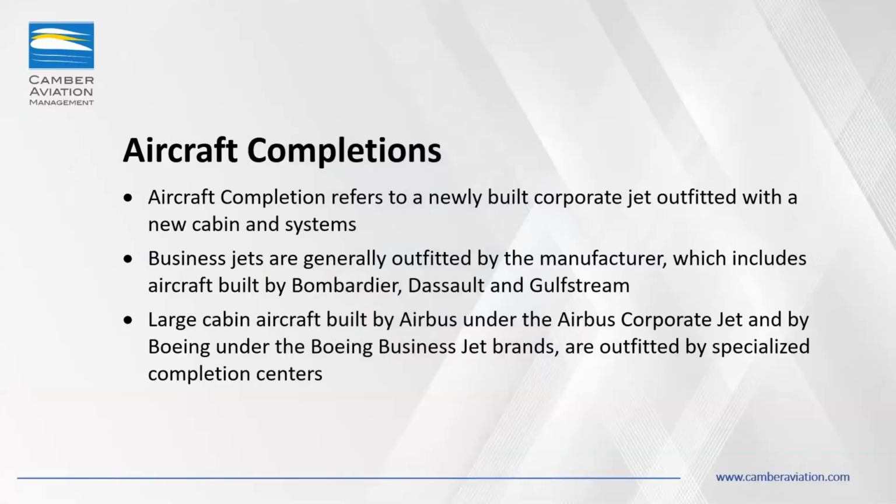So let's first talk about aircraft completions, just to make sure that everyone is aware of what we're talking about. There's really two types of aircraft completions. One is if the buyer or the client decides that they want to purchase an aircraft from the original equipment manufacturer, then the business jet manufacturers, that is mainly Bombardier, Dassault, Gulfstream, and others, they will provide you with a catalog, much like you would when you're outfitting your Mercedes or your BMW. They give you a number of items that you can choose in terms of layout, in terms of systems, such as communications or in-flight entertainment. They will also give you a selection of fabrics and finishes to the airplane so that you can actually, as a buyer, pick and choose exactly what you want to have for that airplane.